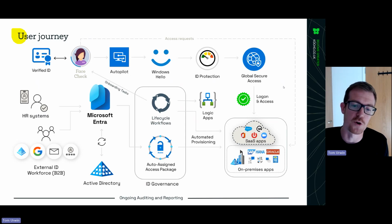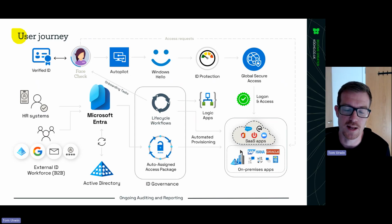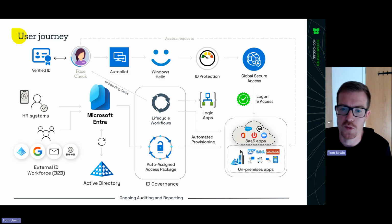And throughout all of this, we have ongoing auditing and reporting. So whether it's a user task, a manual task, or an automation task, all of this is being logged into Entra ID, which can be piped out into Log Analytics or into a SIEM for longer term storage. So we can start to build dashboards and reports based on that information as well.